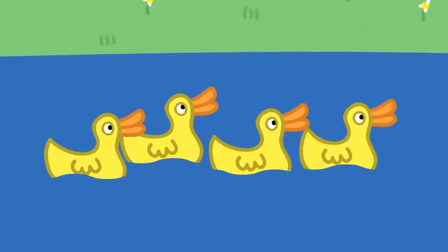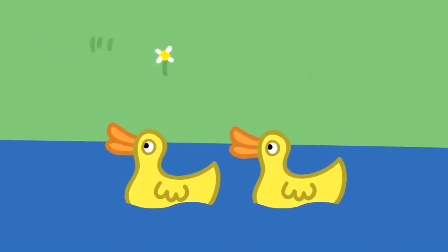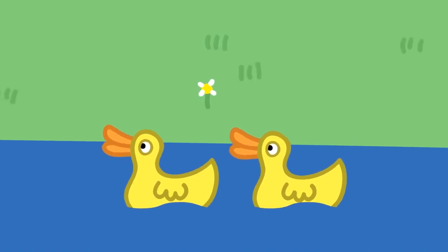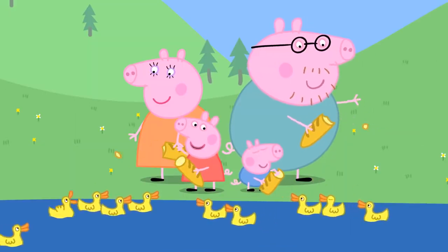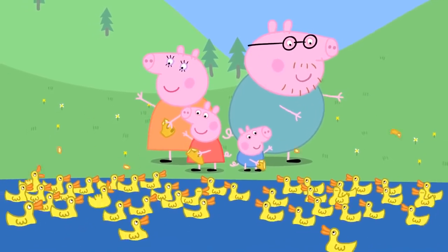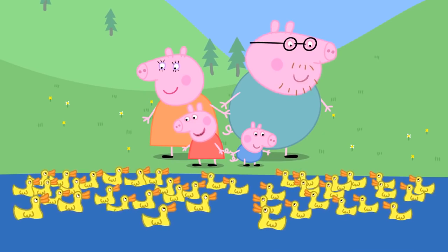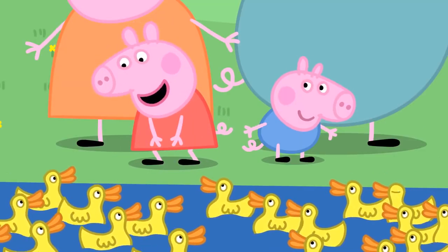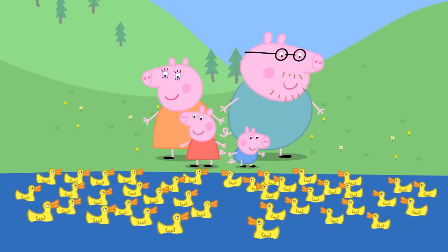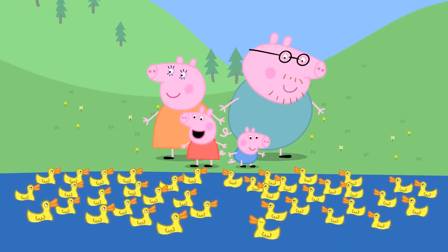Here come more ducks. All their brothers and sisters are here. And here come more ducks. It's the Granny and Grandpa ducks. And here are all the aunties and uncles. Oh, that's the last of our picnic gone. Ducks, say thank you to Daddy Pig. Ho-ho! You're most welcome. I love Duckland.